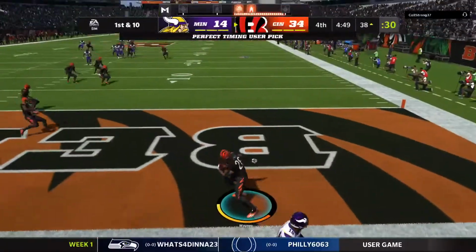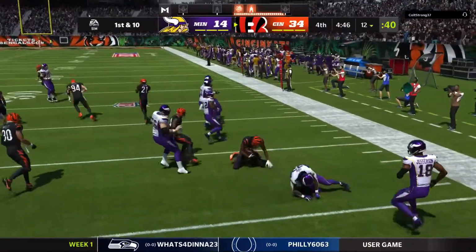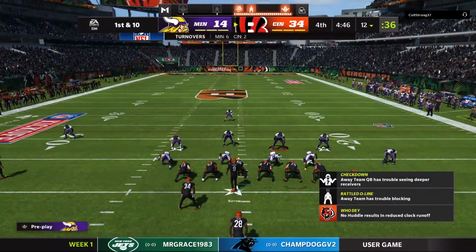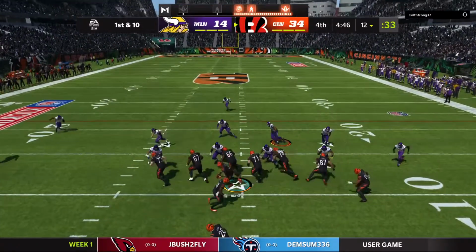And this is going to be intercepted. Picked up by the former Viking first-rounder Trey Waynes. And a great return as they're finally able to take him down. Well, all I can do up here is just shake my head. I mean, 6 interceptions. I cannot imagine what he's thinking between the ears right now.